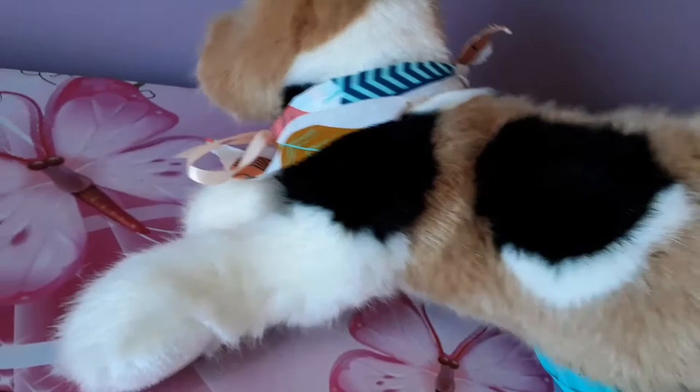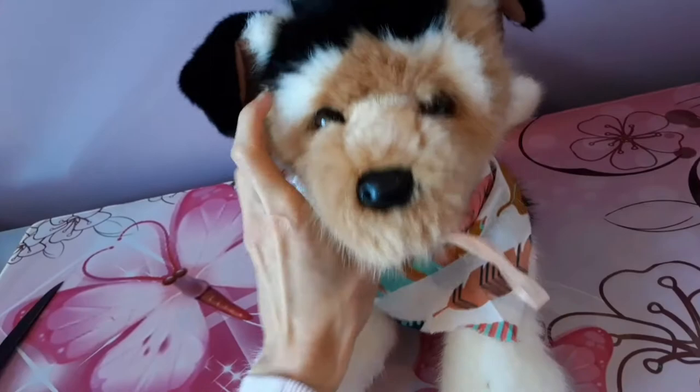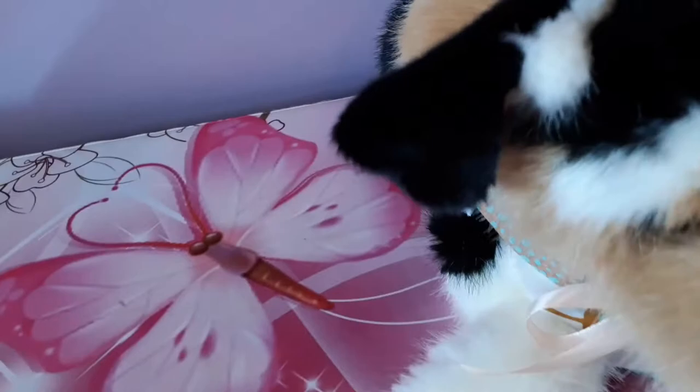Oh, I love the coloring too, the tan and the black and white. This was the dog that probably most caught my eye when the new 2021 catalog came out. So it was destiny that I was going to be united with him eventually. Oh, look at him. Let me get this knife out of here.